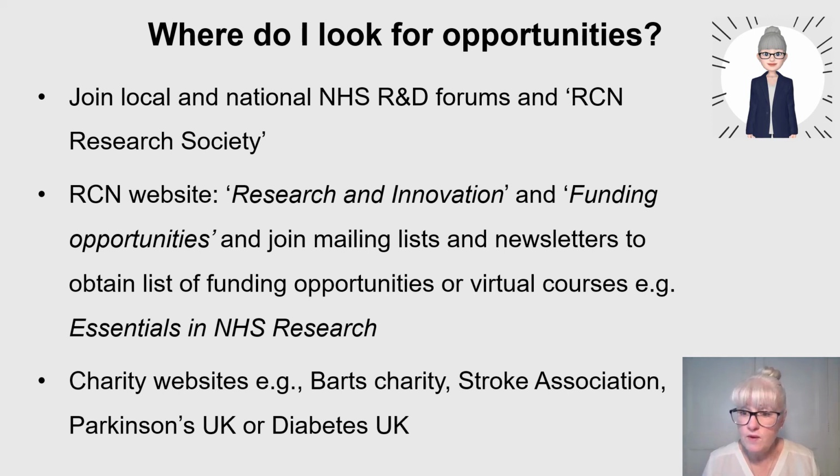Charity websites are great to look at. So just some examples, and these websites can change annually. They will put out adverts for grants, and researchers can be offered up to £10,000 on some of these websites, but the research needs to meet the criteria for application, and it needs to fit patients in relation to those charities usually. So Parkinson's UK, for example, had funding out for project grants.